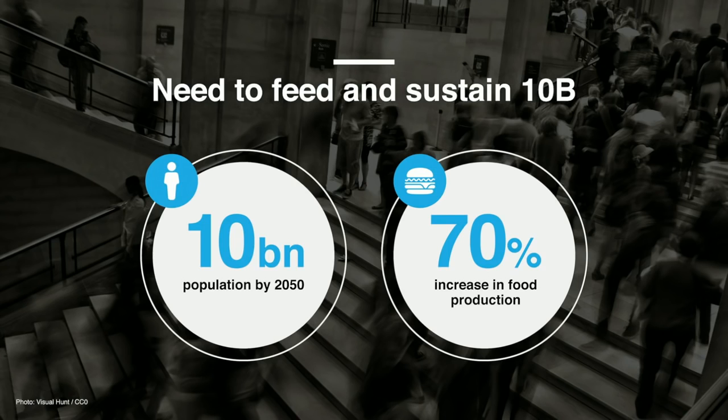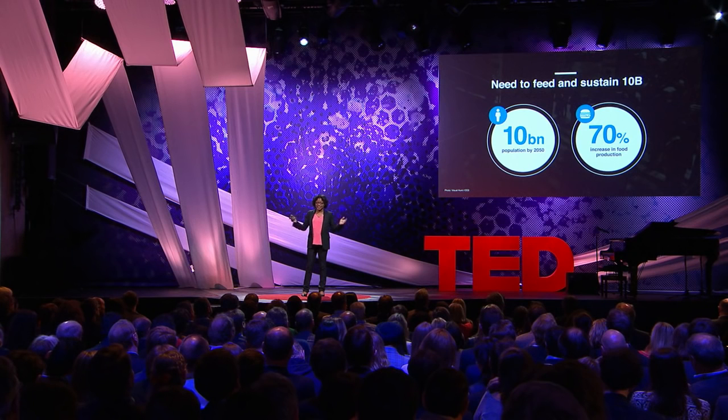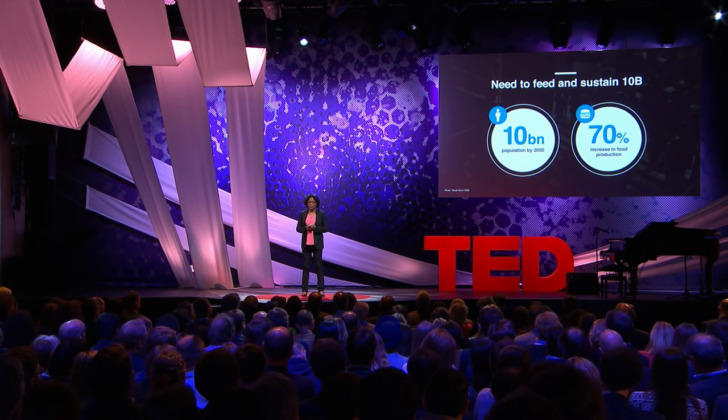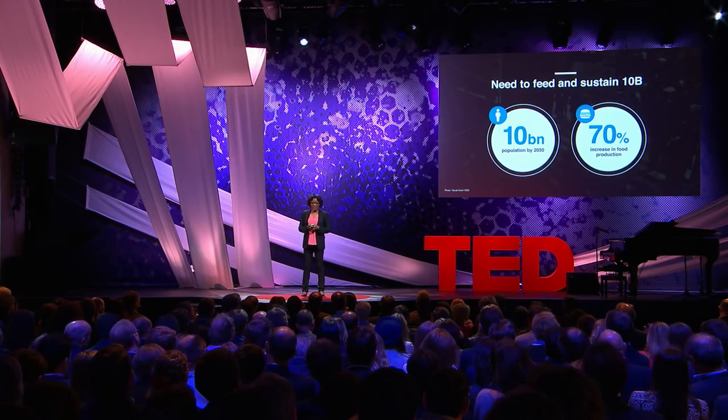Well, it is estimated that the population will reach about 10 billion by 2050. And we're projecting that we will need to increase food production by 70%. In addition, we'll need many more resources and raw materials to make consumer goods and industrial goods. So how will we scale to meet that demand?